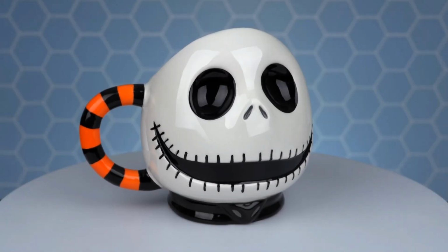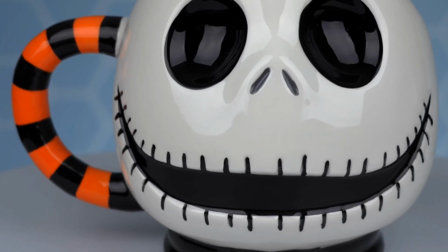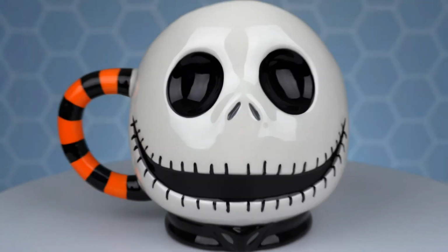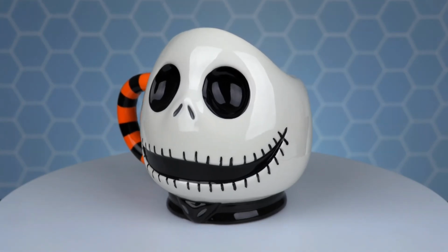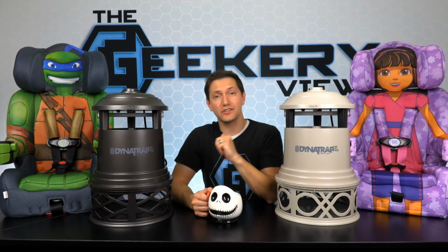This Jack Skellington sculpted ceramic mug shows everyone's favorite Pumpkin King with a nice big grin. The handle is even designed in festive Halloween stripes. This Jack Skellington mug is perfect for anyone who loves The Nightmare Before Christmas and can be found on Vandor's Amazon page.